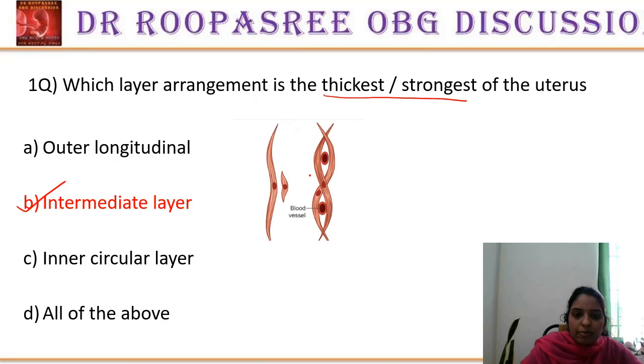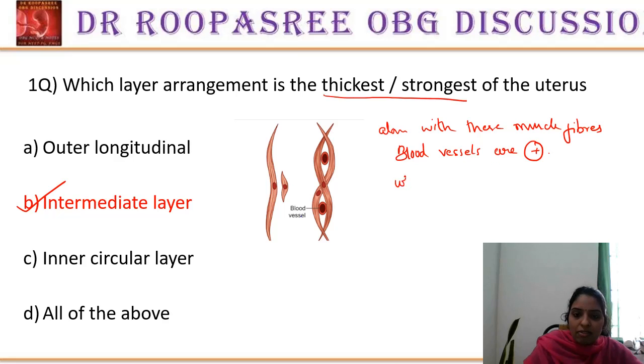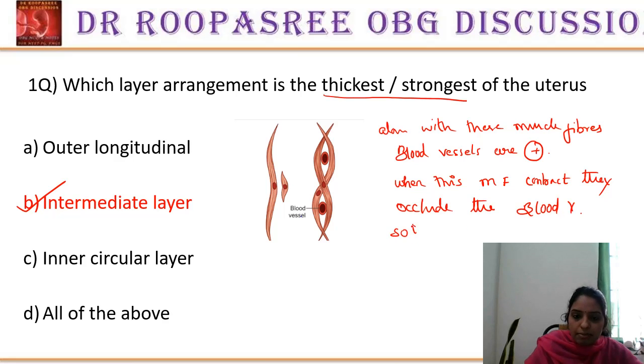See the arrangement. In this, the muscle fibers, along with these muscle fibers, blood vessels are present. When these muscle fibers contract, they occlude the blood vessels, so they control bleeding.